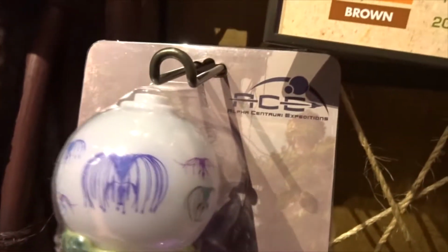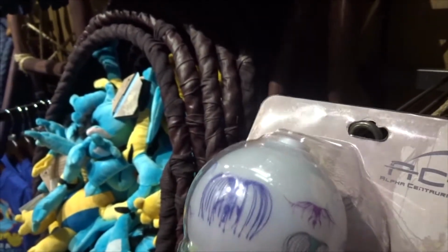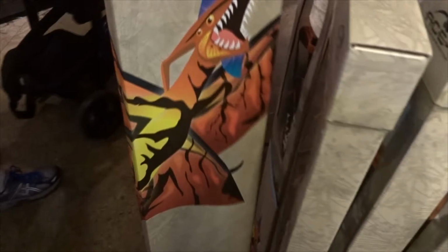They have an avatar bubble wand. You guys know how much I love these. Brown. $20. I would get the avatar one. It's textured really cool. Look at that guy. $55. You know, I would be very tempted because this thing is really cool and we're going to be going to the beach a lot, and I think this would be an amazing kite to take, but we'll see.